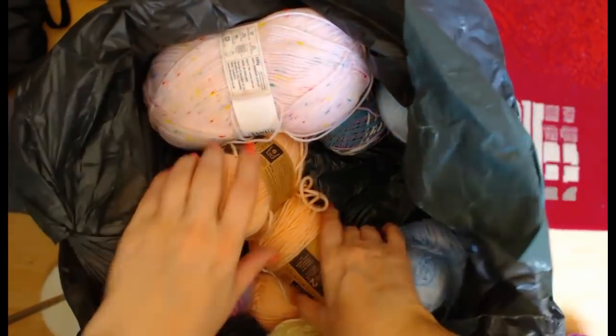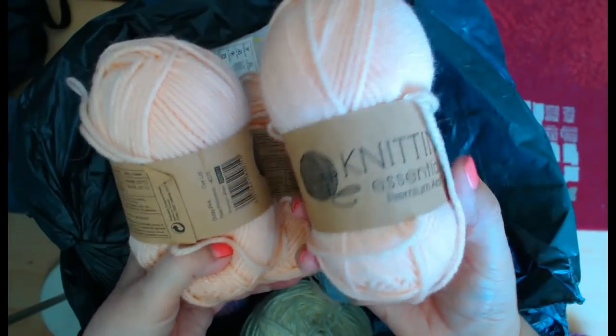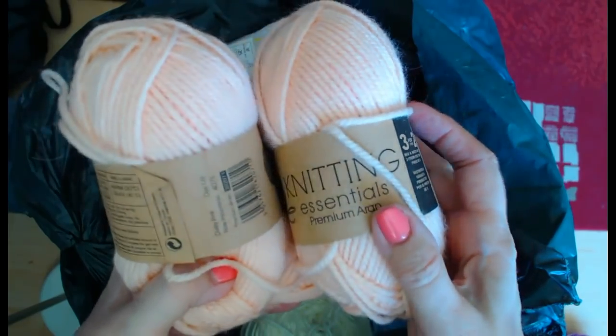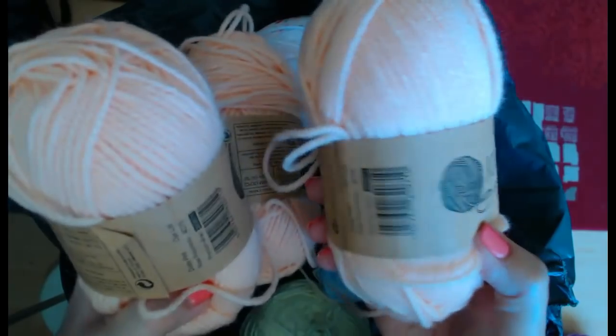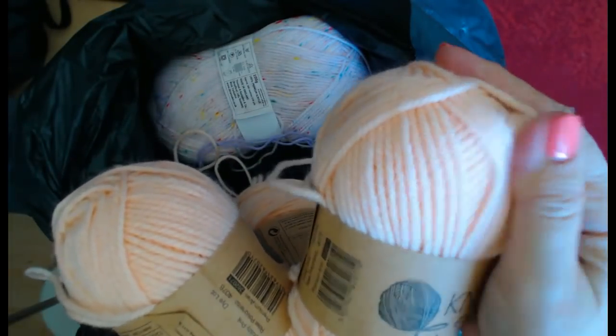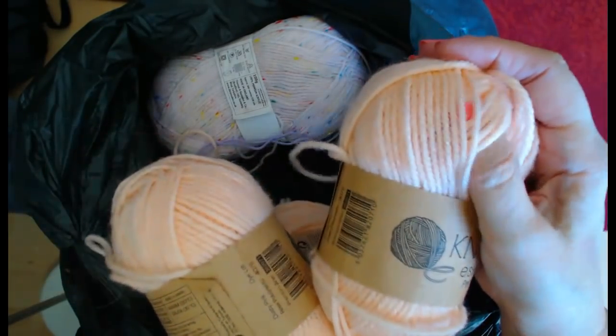It's so pretty. The lilac's lovely. Then we've got 3 of these peach Knitting Essentials. These are from Poundland where you get 3 for 2, or it's Poundstretchers possibly. And that's pretty. These are peach. It's Aran. Oh, that's an Aran one. I love using Aran. Aran's a great yarn for doing your samples on YouTube channels.